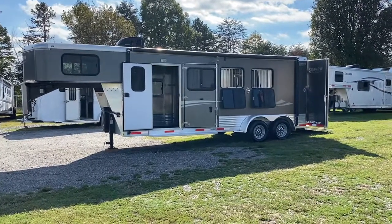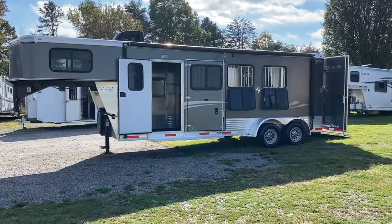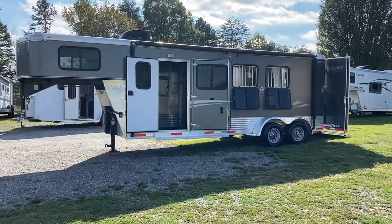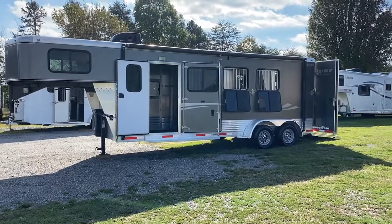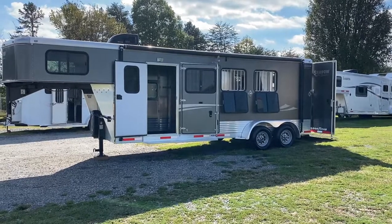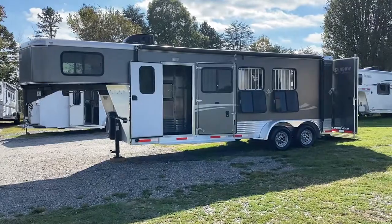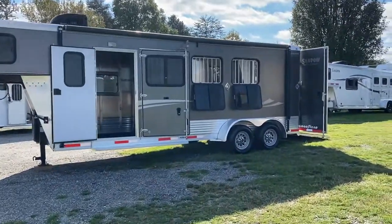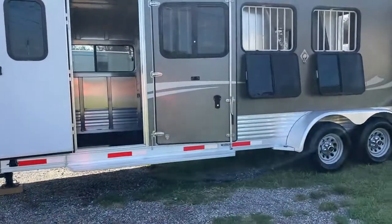You can reach me at 828-773-4500. This is a 2017 Shadow Plus Pack. It's a 5.5 foot short wall, with added air conditioning and an insulated ceiling in the dressing room, an added awning, and a rear ramp. It is all aluminum, 6'9" wide, 7'6" tall. It does have an escape door.